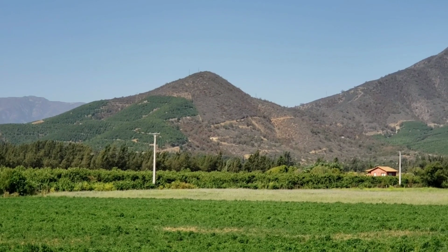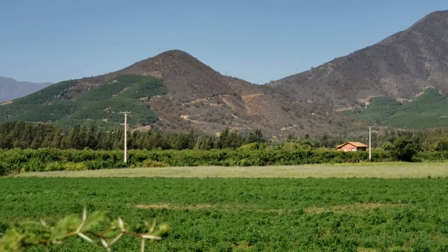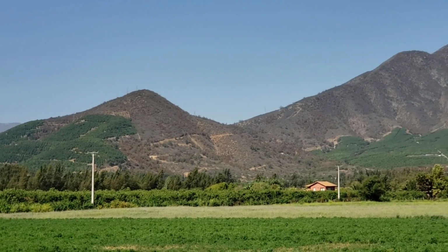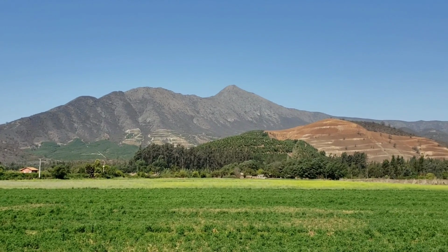Just dry brown native habitat to the right, what's left of it, and then to the left, just more of it. I guess it's lemons or even vineyards too, which is especially stupid. We get that a lot in California. There's more vineyards. Kind of hope they all burn to the ground one day.